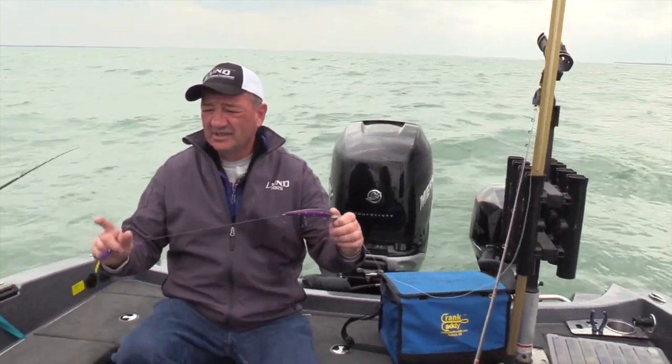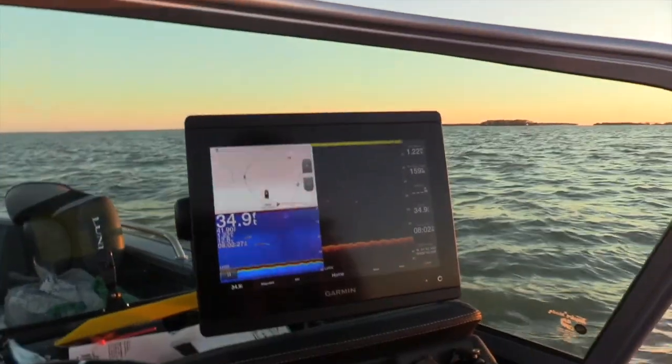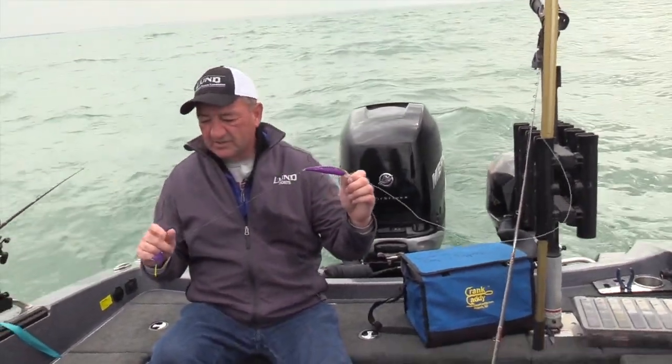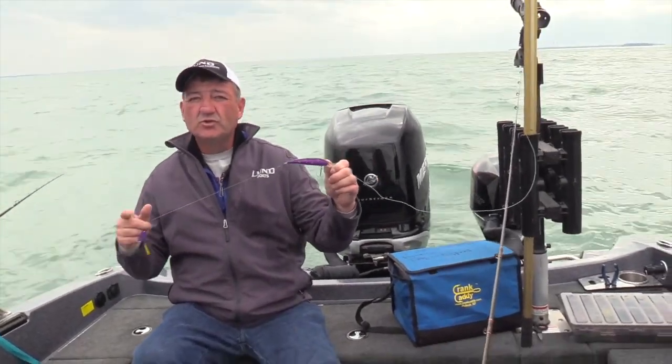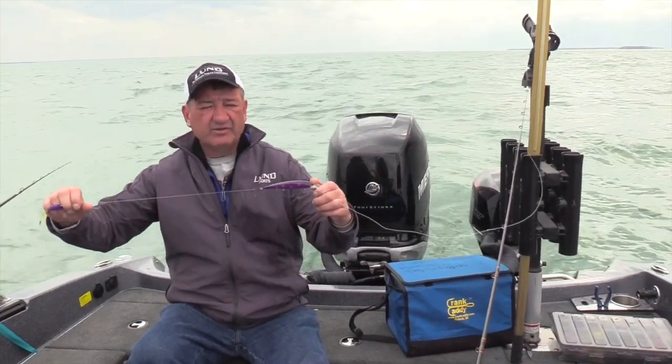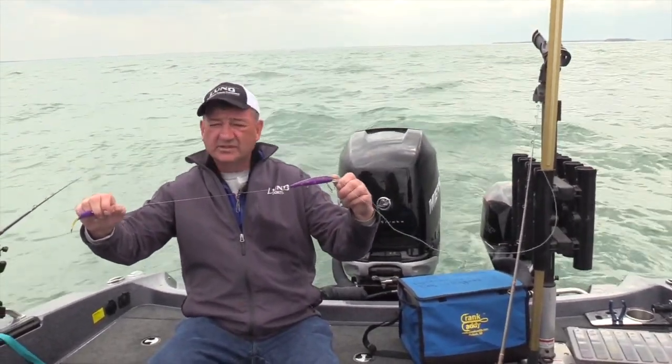Obviously pay attention to your locators. In this case, I'm running Garmin this year. Very happy to be with them. Checking out the live scope stuff. It's all new, exciting technology, but the big thing is just be confident in your setups and keep going. Eventually you'll find these fish.